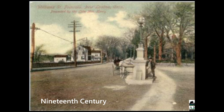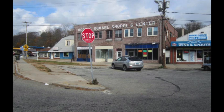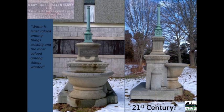Back to the 19th century and that fountain, remember that? Hodges Square. This is almost the same viewpoint as that. This is looking up William Street. William Street's right there to the left. The fountain was somewhere in here. Well, the fountain still exists, okay? How many people know that the fountain sits behind the Lyman Allen Museum? A few of you do.